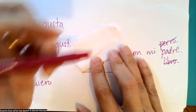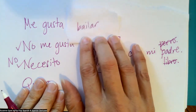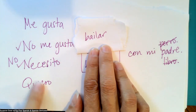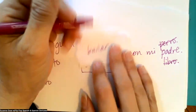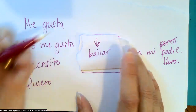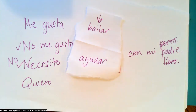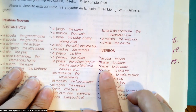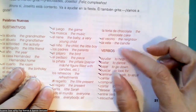How about bailar? To dance. Me gusta bailar. No me gusta bailar con mi padre. Me gusta bailar con mi perro. No me gusta bailar con mi libro. So you're adding some words and you're really focusing on the hardest ones, these new ones, 5 at a time. That was less than 5 minutes. You've learned bailar, to dance, and ayudar, to help. And now look at the others. We got bajar, buscar, caminar. If you spend the same kind of time with those 3, then you're going to have 5 done easy in your brain after 5 or 6 minutes.